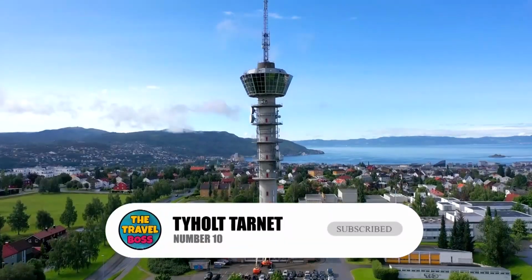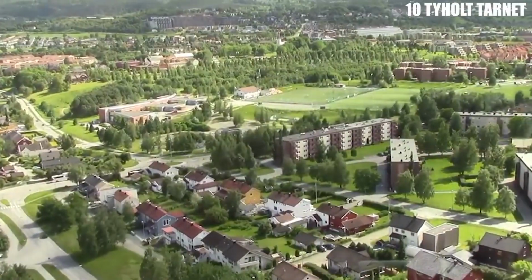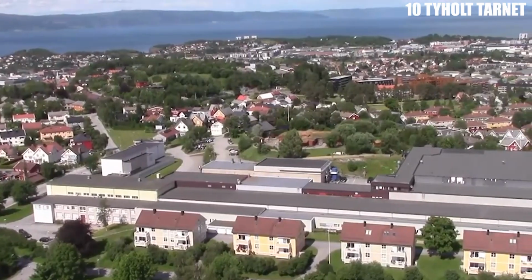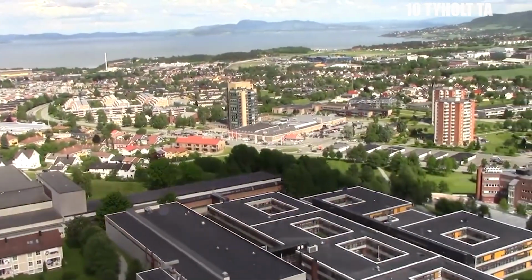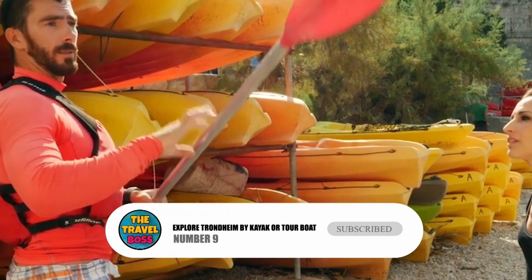Number 10. Tyholttårnet. Go to the 124-meter tall Tyholttårnet radio tower's observation deck to see the whole city from above. At 80 meters high, the restaurant Egon is a revolving restaurant where you can spend an hour to see a 360-degree view. Number 9. Explore Trondheim by kayak or tour boat.